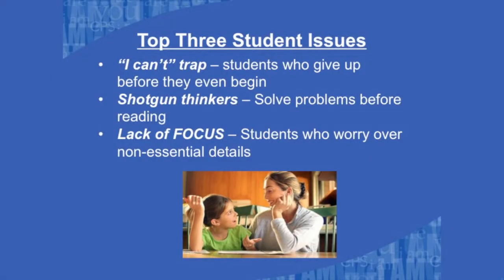The top 3 student issues that you might experience as a CPS volunteer tutor are the I can't trap. Students will give up before they even begin. The shotgun thinkers. They will solve the problem before even reading the directions. And finally, the student that has a lack of focus. Students who may be worried over non-essential details.